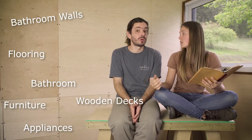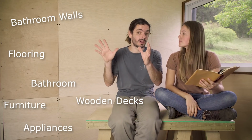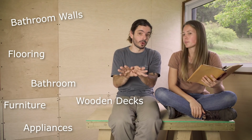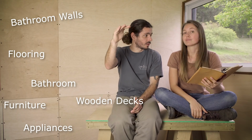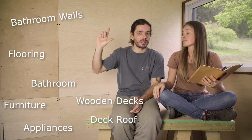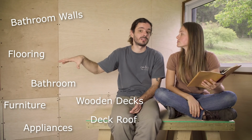We still need to build the bathroom. We still need to build the furniture, all the appliances, and three wooden decks. We're going to have one wooden deck in front of the house at the entry door, and another big one at the back of the house, on the corner of both sides of the house. We are going to have a roof on this big deck, and in front of the shipping container doors, where the storage place will be, we're going to have another small wooden deck.